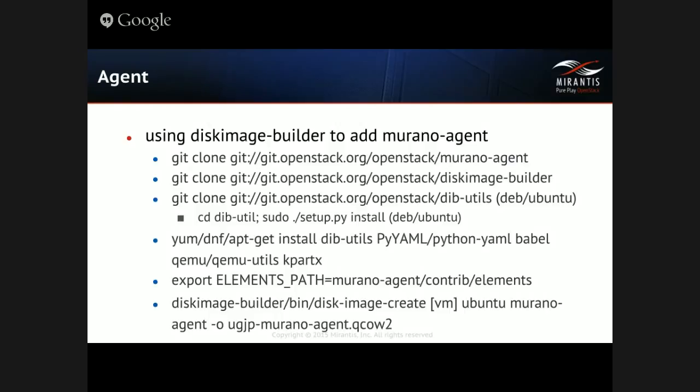So this isn't just for Murano. This is anytime I need to create an image. So if there's an OS and some tools that I want in my default image for my users and my customers to get when they do an install, this is how I go about it.